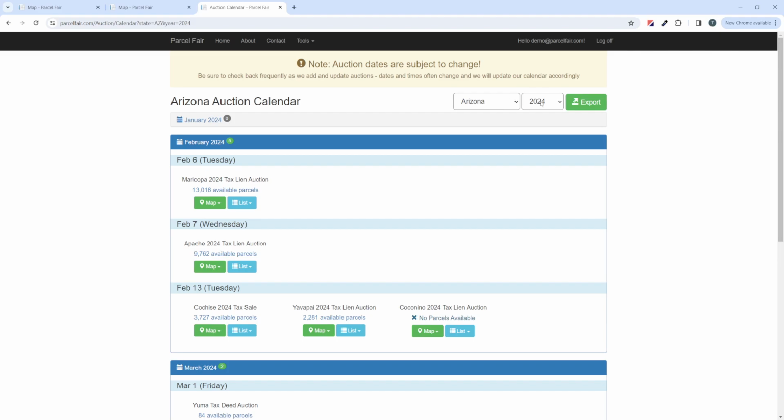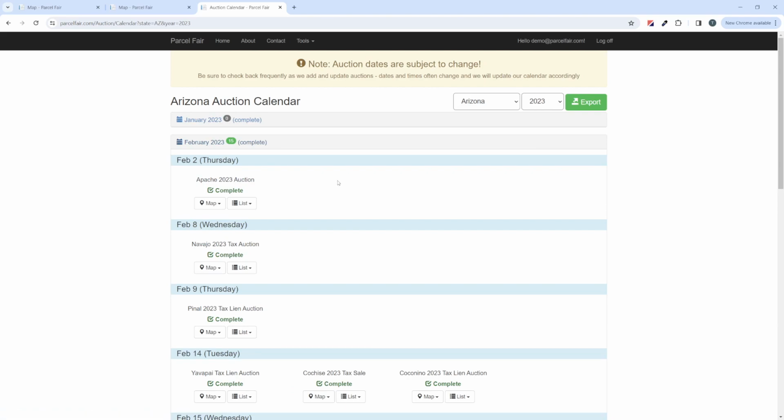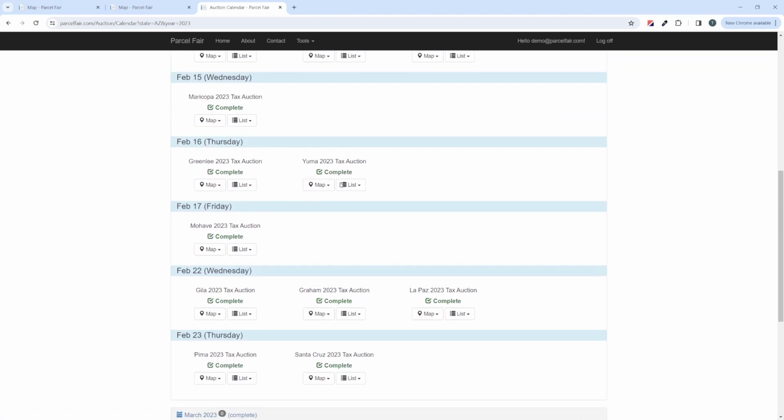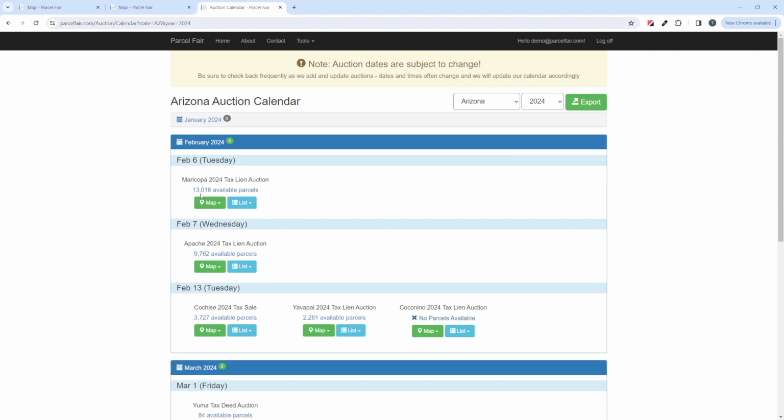But basically, if you want to see a full auction calendar, we can check out 2023 and see all 15 counties hanging out here. These are all complete, but it gives you an idea of when those auctions occurred. So again, if we're wanting to see the auction calendar, what's coming up, you can see Maricopa, for instance, and you can either view the properties on a map or just what's in the auction, or you can list all the properties in Maricopa or just what's on the auction here. So that's one way you can take a look at these auctions and see what's in there.